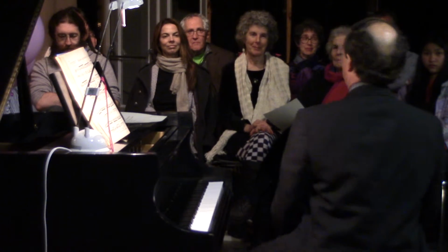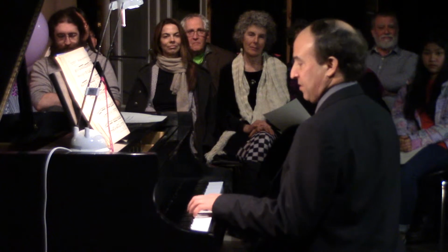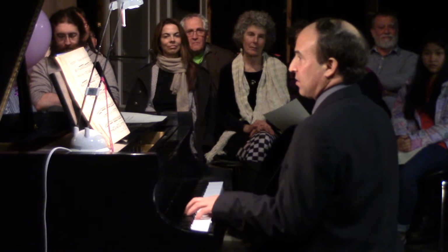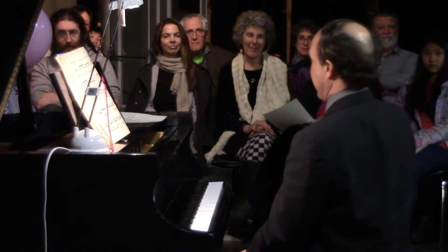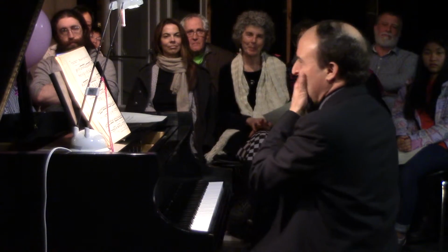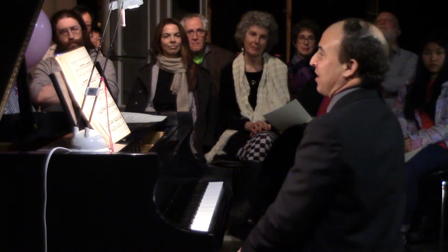A lot of these pieces too, the hand doing the elaborate stuff is not the melody hand. So here the melody, the left hand is the melody hand. And the right hand is doing what one of my teachers used to call a lot of decoration.